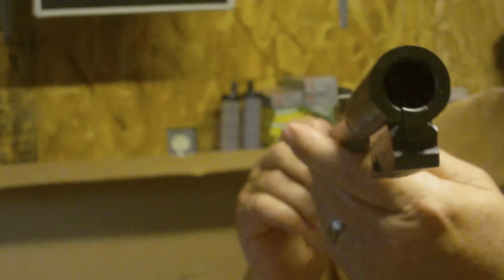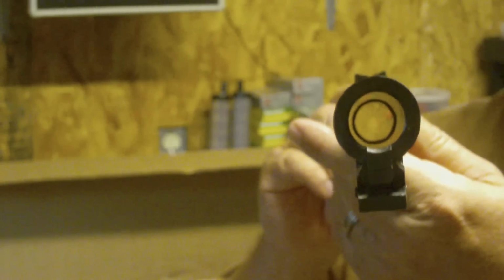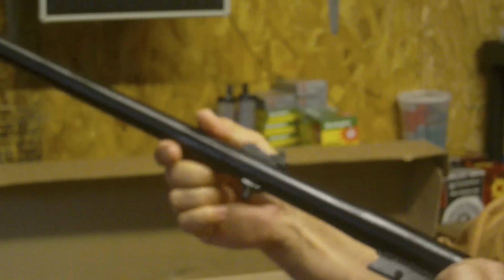I tried it out yesterday without shooting. I just tried out the fitting, and it's nice and smooth, opens and closes like butter. And I've read some very, very good reviews about this barrel. It seems to shoot very tight groups, so I guess it's right on.